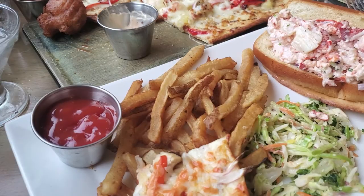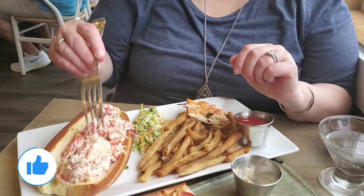I'm going to try my lobster roll in just a minute. There you go. There's a nice big roll. This is what I was craving. You're going to just try to eat some of the lobster? I'm going to just try and go for this. Now, are you able to get lobster and scallop or separate?